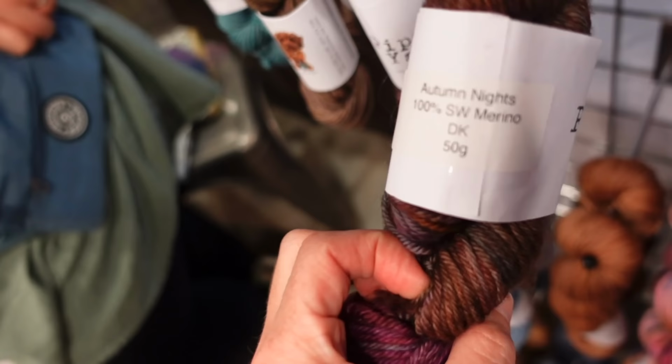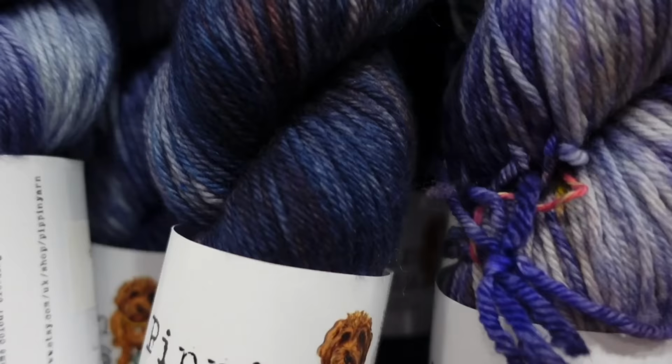More gorgeous autumn yarn. Look at that blue.